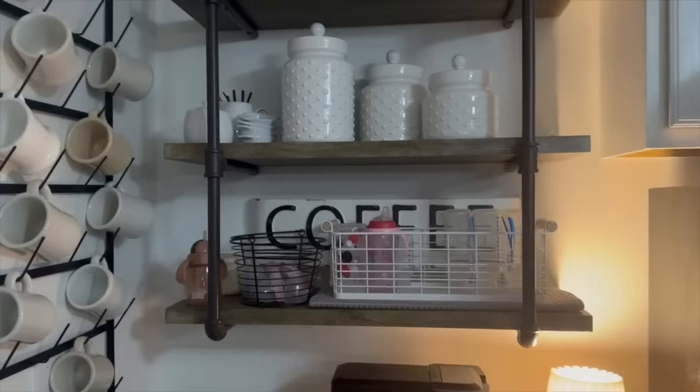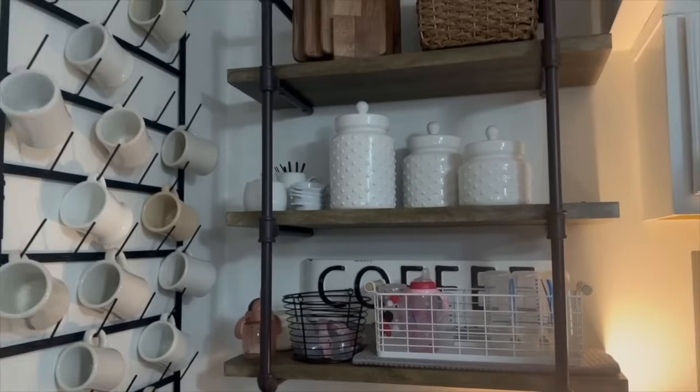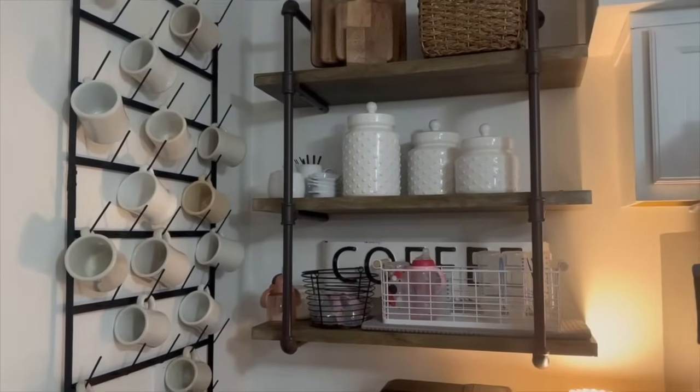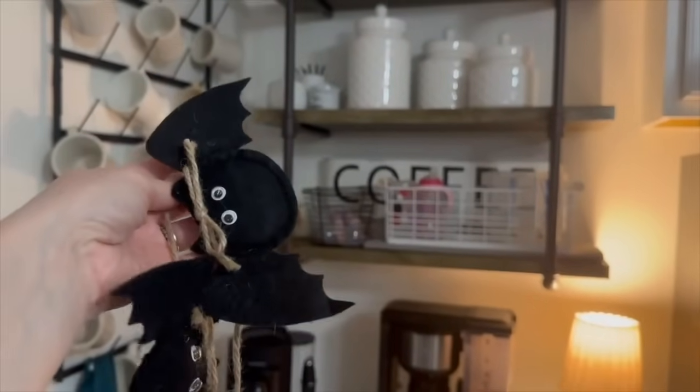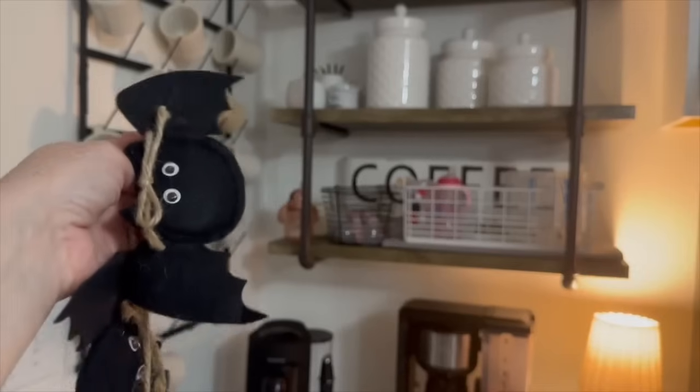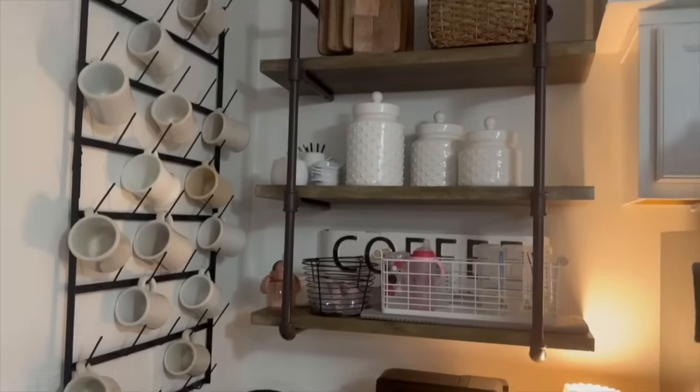I think the only thing I'm gonna do with the coffee bar area is hang up some bats. I have another one of these bat garlands. I got these at the Dollar General a couple years ago, so I'm gonna hang them up on the coffee bar.